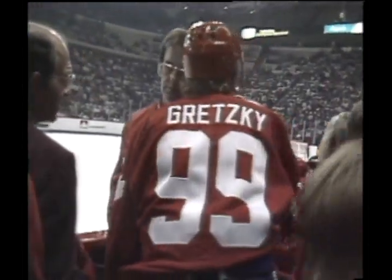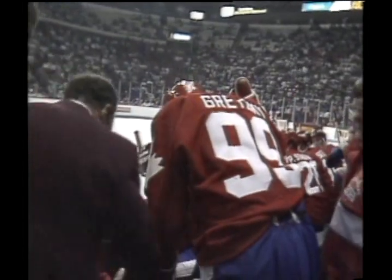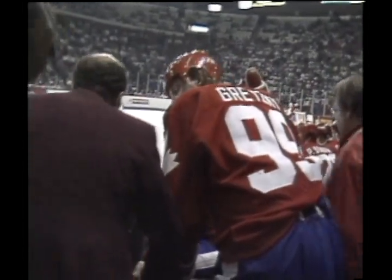Well, there's Wayne Gretzky at the end of the bench. I'm not so sure that he is going to see a lot of action here. I don't think it's very necessary at this stage in the hockey game or the tournament. Well, there's some big games coming up, as we all know, and Wayne's going to be counted on in these games. And he picked up his 3 points in the first period, had a great first period. Let's hope he's not seriously injured.